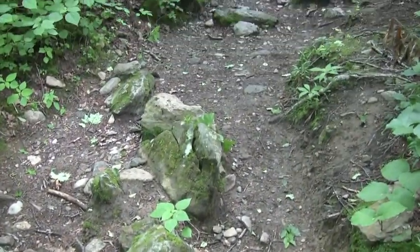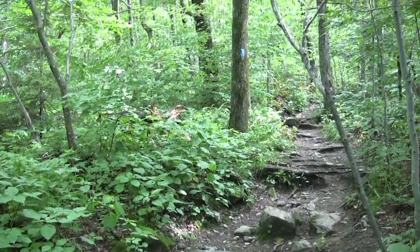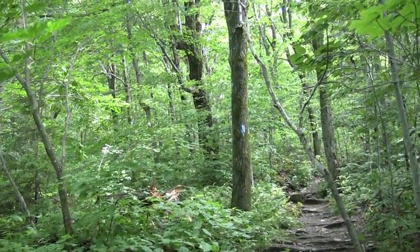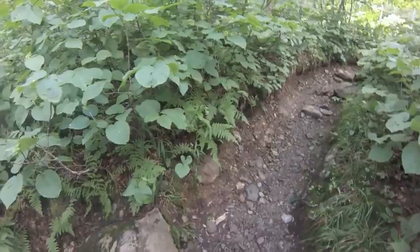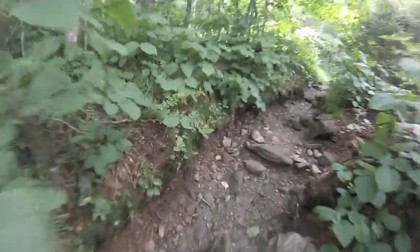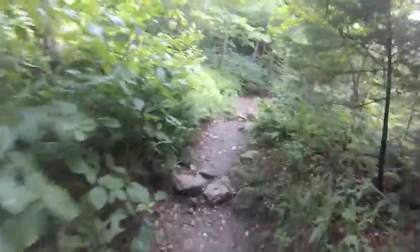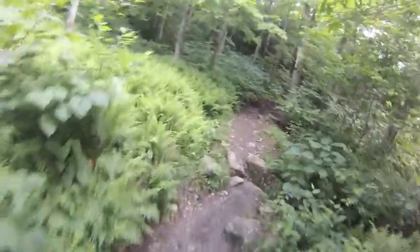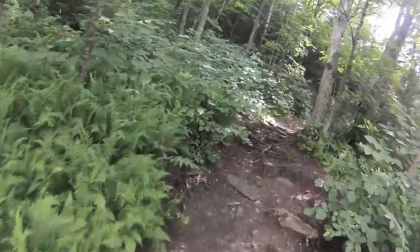One thing the trail maintainers have to figure out is how to keep the trail from becoming a stream when there's a heavy rain. Try to mitigate those problems and damage. And we're on Blue Blazes here. Going through Basswood Alley here. Very nice. Fern Row. And back to the Basswood again.